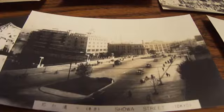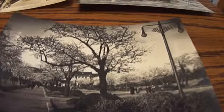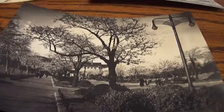Showa Street in Tokyo. Another night view on the water, by the water. This one's kind of like in a park and stuff. Look at the lights for at night. Look at the design of that. I love that design. It's so beautiful. It's not just plain lights just hanging there. It's very nicely designed.